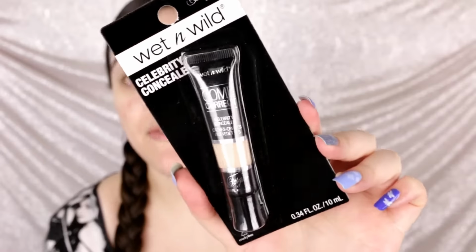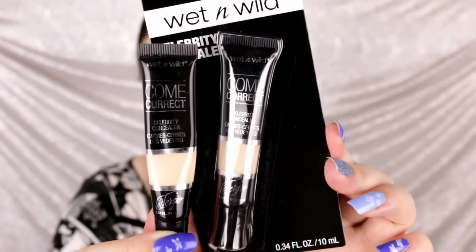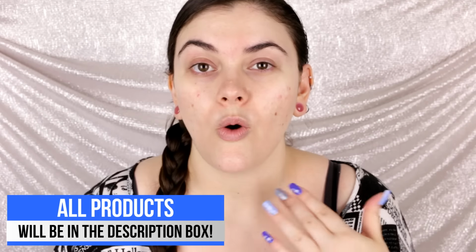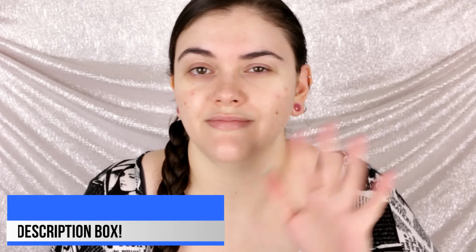So yeah, let's go ahead and dive right in. I've got some scissors here to help me open everything up. Let's get started. The Come Correct Celebrity Concealer. I have tried this before, and luckily I did find one that was already opened in my makeup drawer, so just showing you that I do have one already opened. So I'm going to use this one because I don't want to be wasteful and open a brand new one when I have one already opened. So this guy here I'm going to have to use for concealer and foundation. I could not find a powder or foundation to match me for nothing.